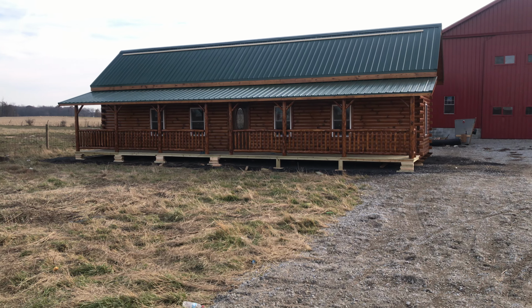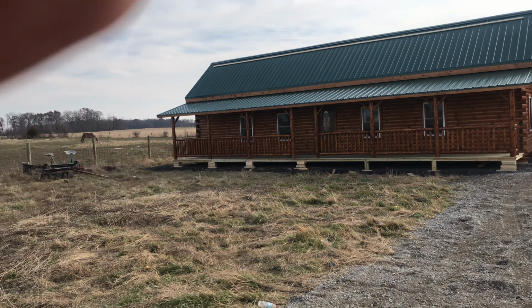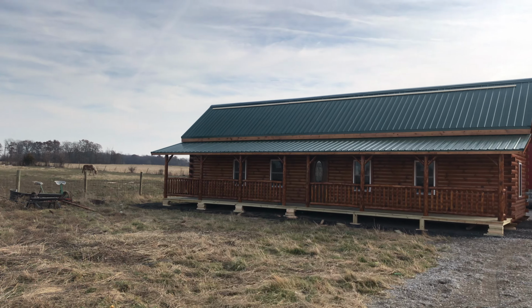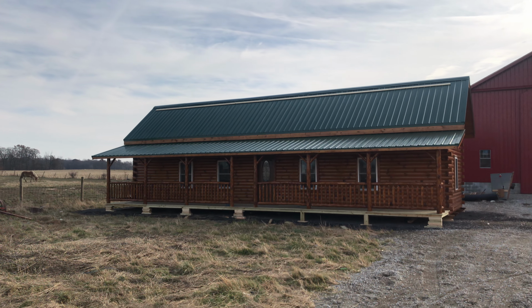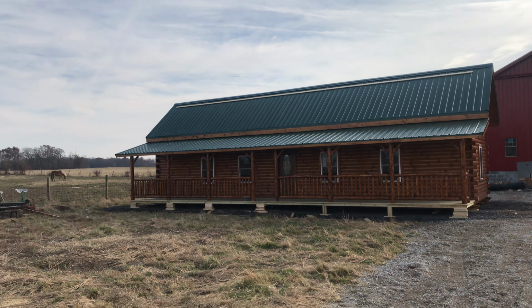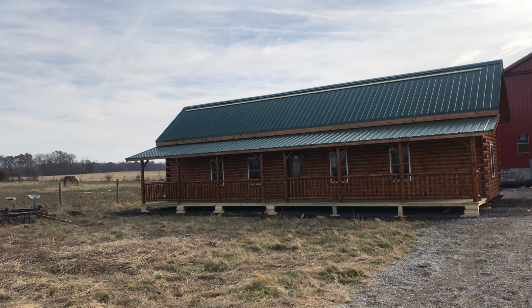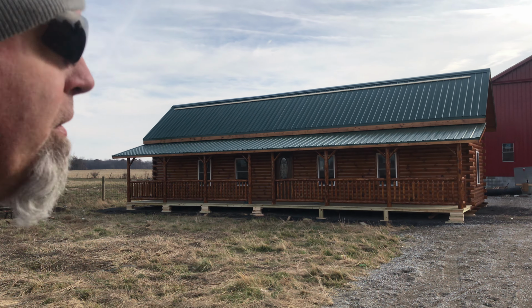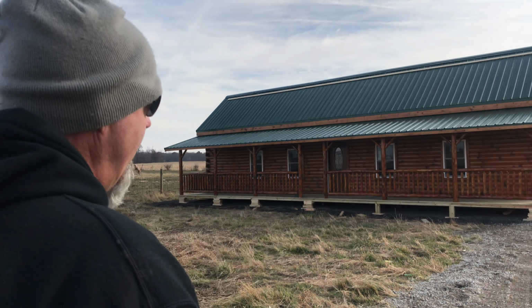So this one here is a 14 by 48. Want to go inside and show it to you, and get a good view of it. This cabin's gorgeous, and guys, remember, it's custom built. You can have your windows put anywhere, you can have a door put anywhere, you can have any color door, any color window, any color roof, and you can also have your stain.